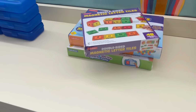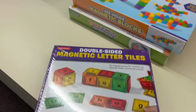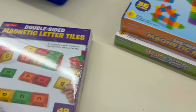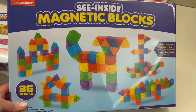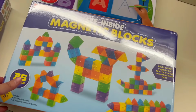In one of the other boxes, we had some stuff that Lakeshore gifted me that I am very excited about. I got to pick what I wanted from a list of some items. So we have the double-sided letter tiles, which are great for small group and word building. These I think are so fun. Instead of magnet tiles, they're like 3D ones. So this is definitely going to get added to our little activity block over there for morning time fun.